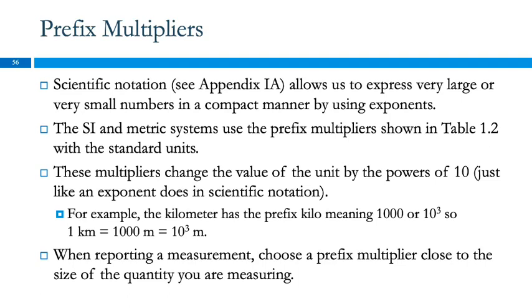So a kilometer, the prefix kilo means 1,000 or 10 to the third. So 1 kilometer is 1,000 meters or 10 to the third meters. So we've taken that unit of length, this guy right here, a meter, and we've made it 1,000 times bigger. We use the prefix kilo. The prefix kilo can be used with any unit. It can be used with meters, it could be used with seconds, it could be used with liters or grams or anything. It always means the same thing.